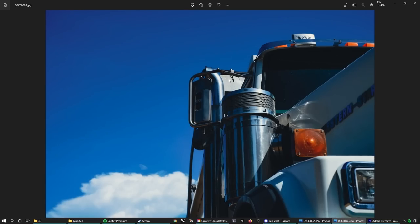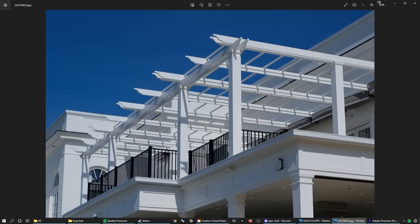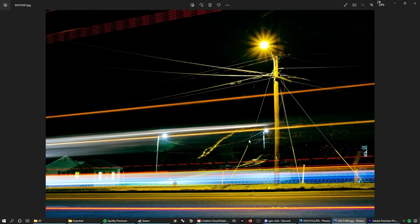Cool machines here. There's some dump trucks. This guy was smiling at me. They were working. I was like, what's up? I think he's looking at me again here, maybe. Some beetles.